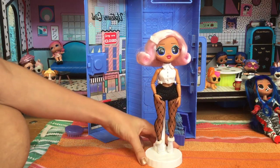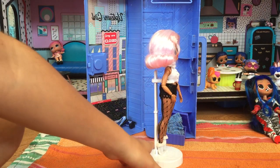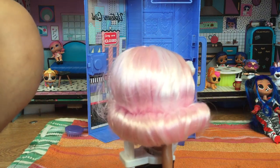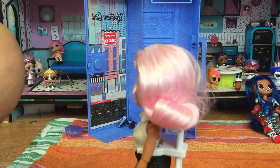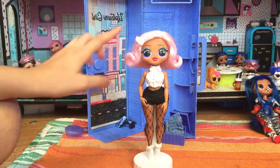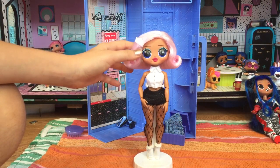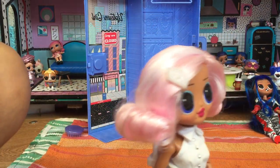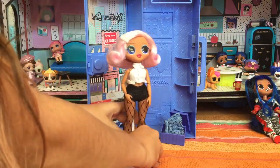Her hair is actually very nice. It is light pink with white streaks as well. I don't know if you can see those white streaks because of the sun, but they're very cute. And that's just adorable. She's actually got this little crown thing. This actually didn't come with her, but me and Phoebe decided to put this on because it's just so cute. This little crown.